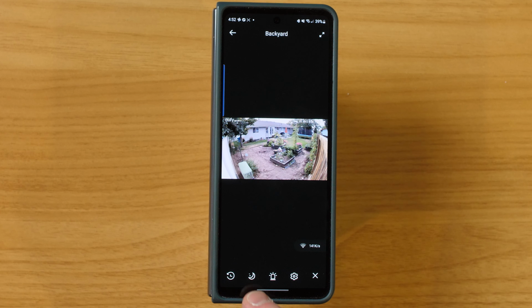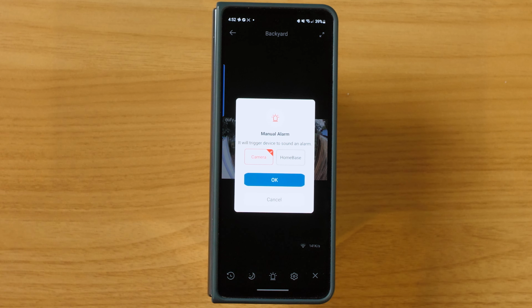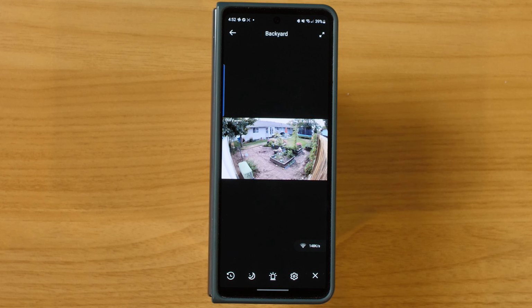Next we have night vision. So if we want to turn off the night vision, we can simply press right there. Night vision is off, and we can turn it back on here. And then here we have the siren option again, where we can manually turn that on.